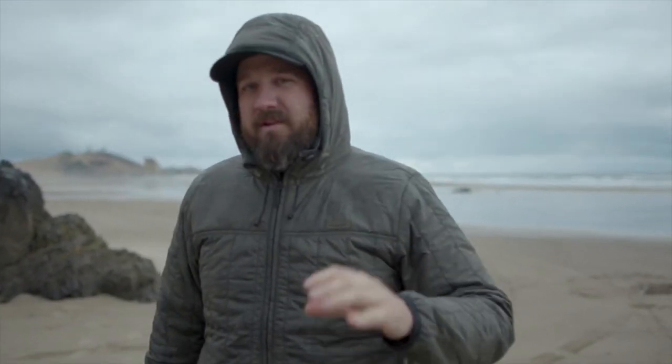So the weather wasn't what we would have picked if we could have. Obviously, if we could have chosen an epic sunset, no wind, that's the day we would have chosen. But this is the day we've been given. And there's still an opportunity here to make a compelling image, even though the weather isn't what we would have chosen. So instead of trying to fight the weather, we're just going to embrace it.